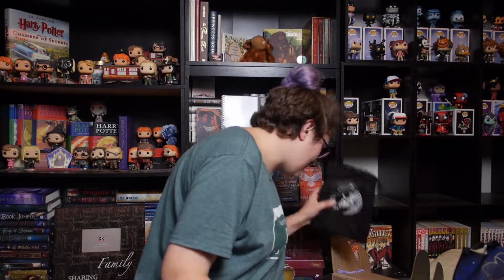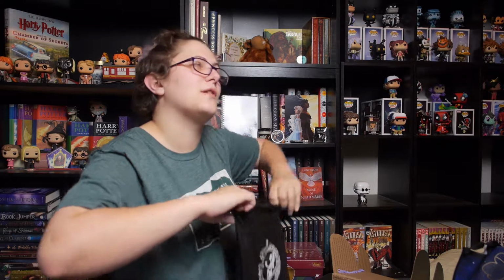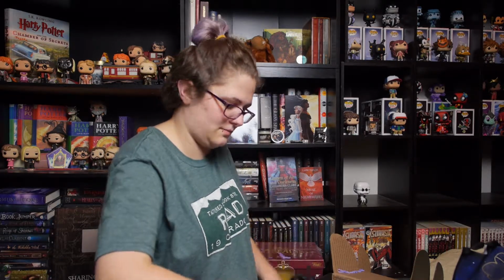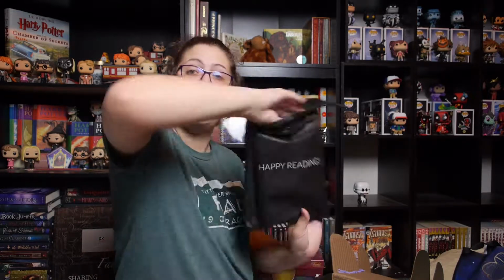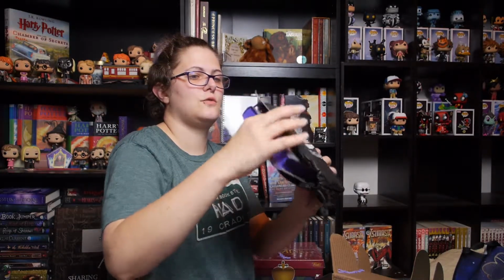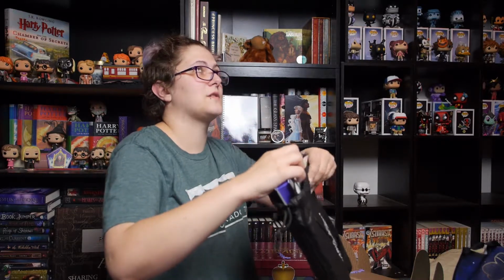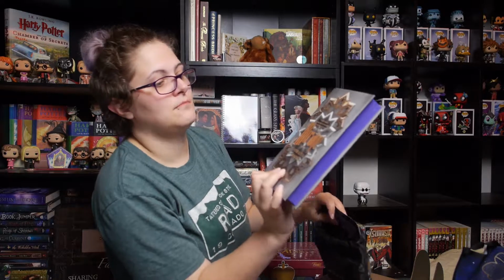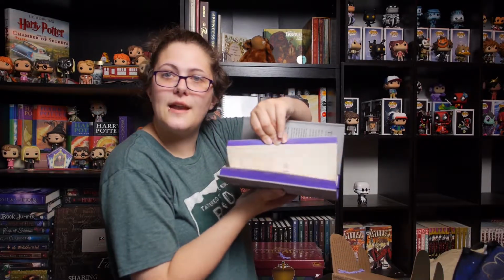Okay, and then we get to the book. I do love that Fairy Loot has this little baggie over their book. Happy reading. Let's pull the book out first. Mirage, and purple sprayed edges.